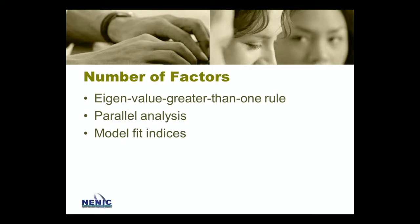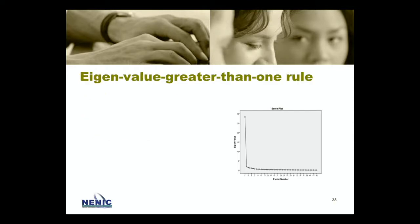So the first process is to determine the number of factors. There are references out there talking about how to determine the number of factors. The first and most common one is that people use the eigenvalue greater than 1 rule, but it's a very data-driven process. So we identified some other, more objective approaches to identify the number of factors: parallel analysis and model fit indices.